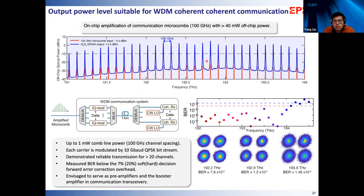So again, here we generated a 100 gigahertz soliton from a separate chip. Then we send this amplified microcomb into this WDM communication link, and we modulate each carrier with a 10 gigabaud QPSK bit stream. After transmitting over a 1 kilometer transmission link, we can successfully demonstrate reliable data transmission for more than 20 channels, satisfying the BER requirement. For a few channels with a larger bit error ratio, this is simply because the power is not high enough at certain wavelengths.